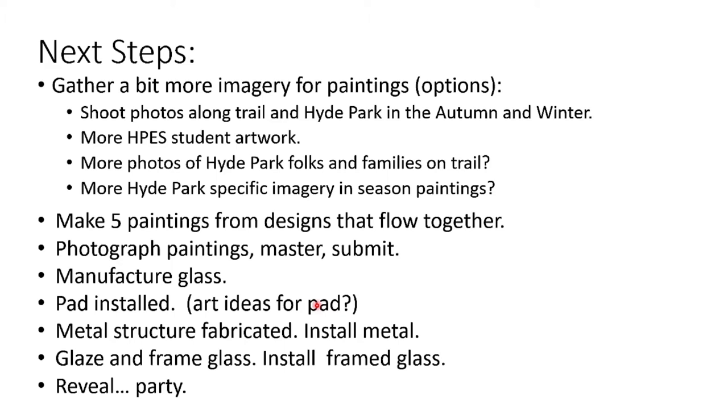Then I'll make the five paintings from the design that flow together, photograph the paintings, master them, and submit it. They make the glass, the pad is installed, the metal is fabricated and installed, the glass is glazed in the frames, we install the frames, we have a reveal party, and that's the next step.